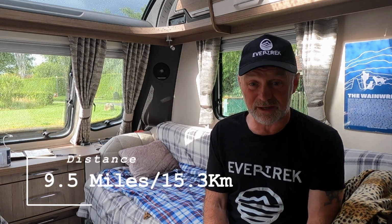There's various plateaus, if you like, where you get to, where you can keep taking the next bearing. Eventually I picked up a path which wiggled its way down to the main track at the bottom. Just such a difficult day. 9.5 miles a day was. It took me 5.5 hours, and there was 3,146 feet of climbing.